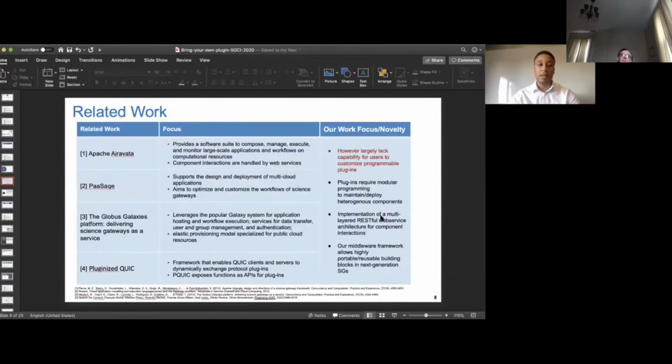Previous works state the need to improve Science Gateways. The first work provides a software suite to compose, manage, and execute large-scale applications and workflows on computational resources. It provides component interactions that are handled by web services. The second supports the design and deployment of multi-cloud applications. It aims to optimize and customize the workflows of Science Gateways.